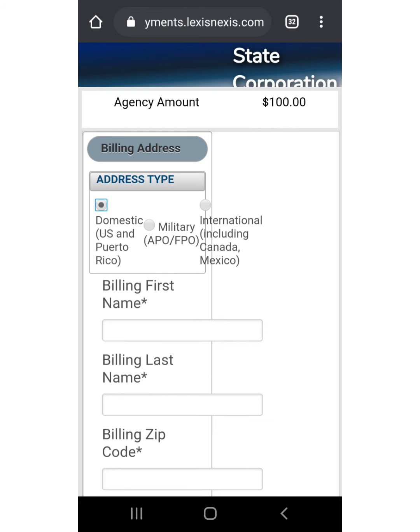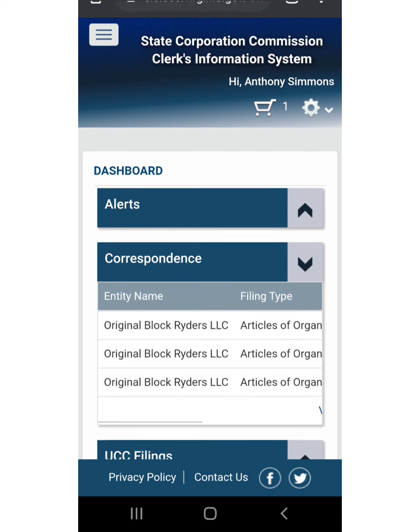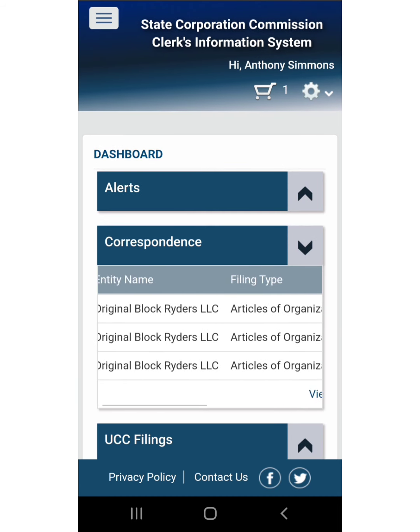So what I'm going to do now is skip my screen to the dashboard so you can see what to do in order to get a copy of your LLC certificate and everything. All right, so now I'm back at the dashboard, okay? In order to get a copy of your LLC once you file it, you want to click this second option that says correspondence, all right? So click that, and then you'll see a copy of your LLC right at the top.